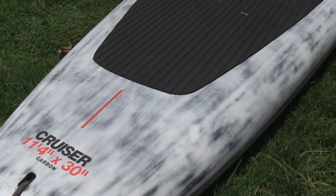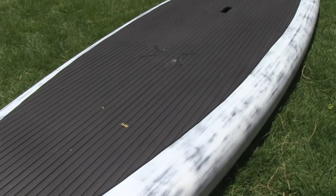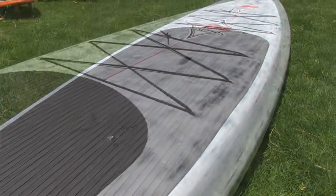We developed the additional size for the cruiser. It also comes in 11.4. Before we only had a 12.6. We stayed with the concept. It's a very nice cruising board with a huge range of use.